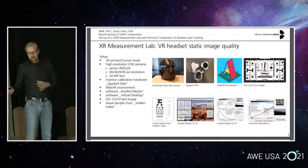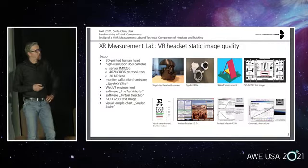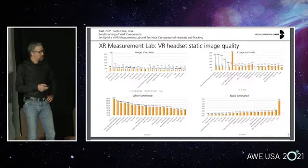During my presentation here, I want to rather focus on the kind of test equipment that we built up. And of course, we got a number of results.